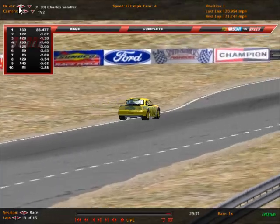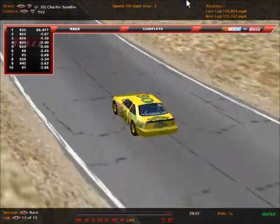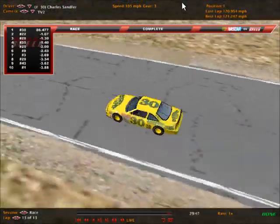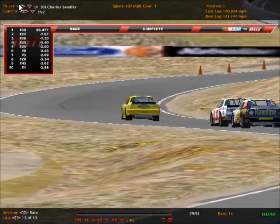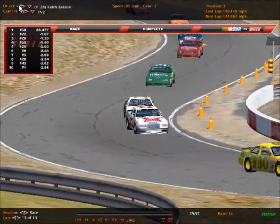Charles Sanford, the number 30 Country Time Pontiac, dominates the day here at Riverside Raceway as he takes his third win of the season, his first since earlier in the season at Atlanta. Second place with a great performance, Dylan Poteet. Third to Keith Batson. Much needed day for Batson without question.